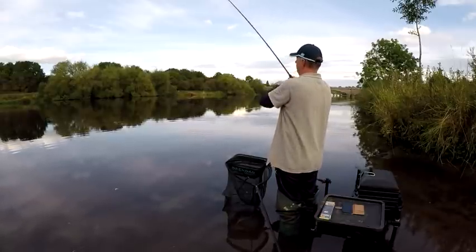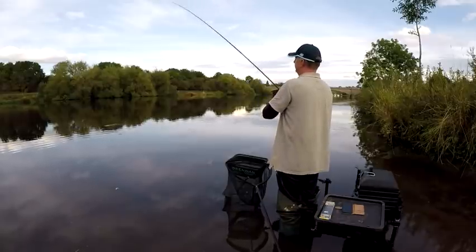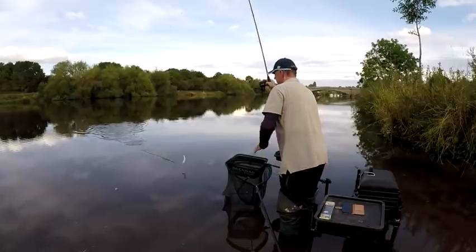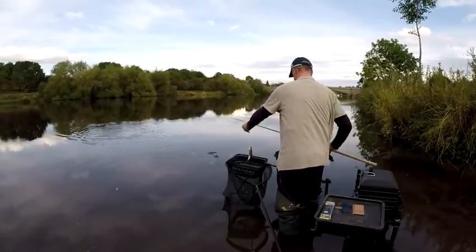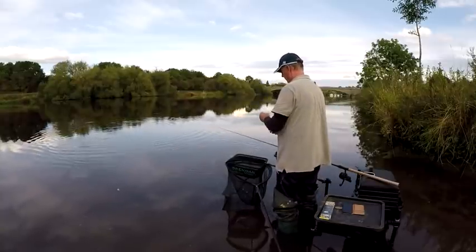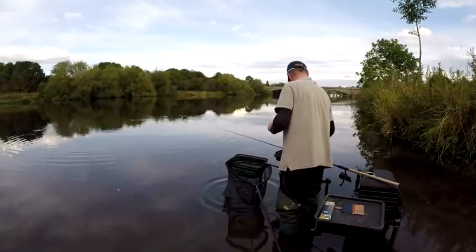And again, little in this top. Another big dace. I've not had any little dace at all. They're all the 2 to 3 ounce ones.